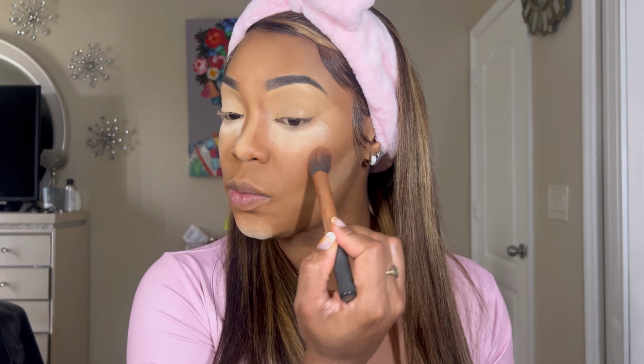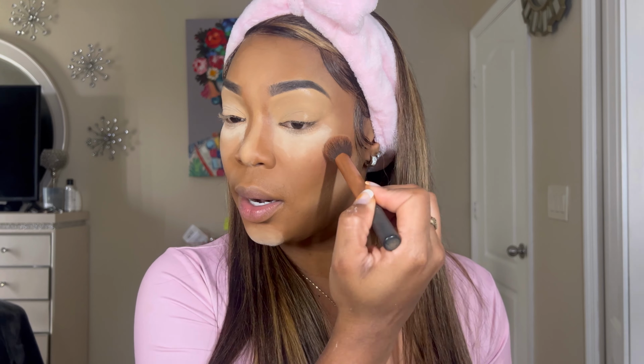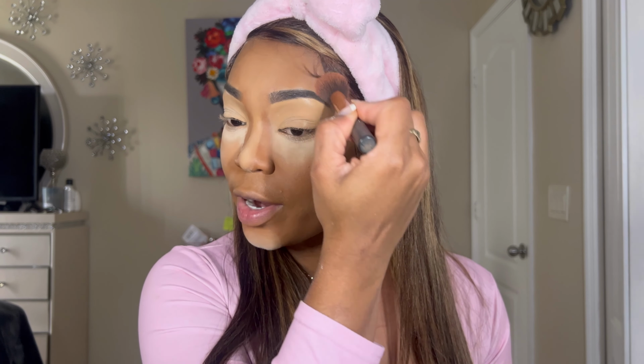For bronzers, I went straight ahead to the Fenty Beauty bronzer. This is in Coco Naughty. As I said, I never used to contour my face before, but this is what I use to contour my face, and I put it right along my cheekbones and the side of my nose bridge.